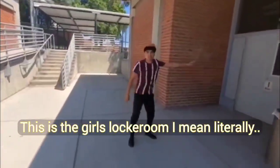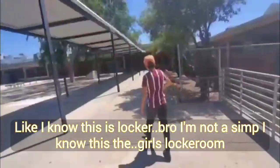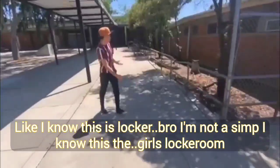Now, for the girls, this is the girls' locker room. Well, it doesn't say, but this is the girls' locker room. I know this is the locker room. I'm not a simp. I know this is the girls' locker room.